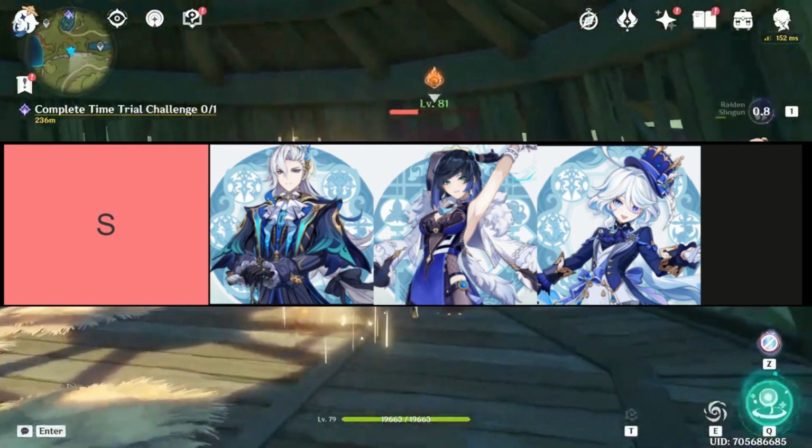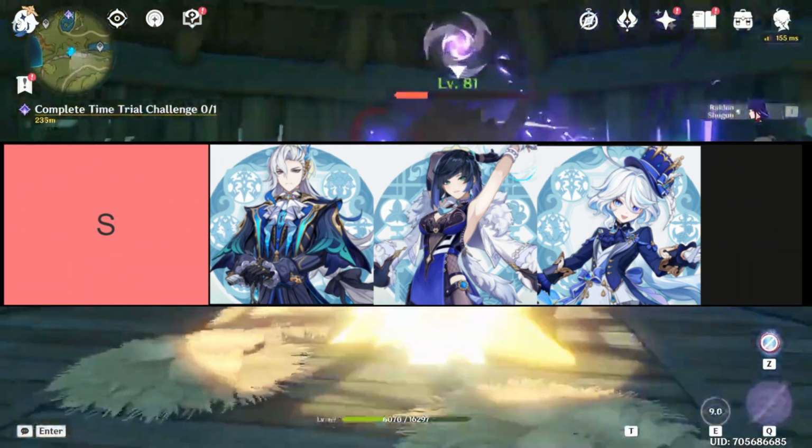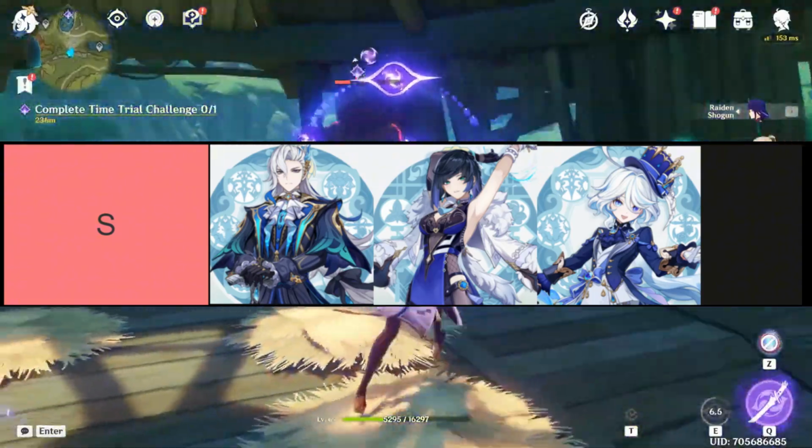The Hydro characters in this tier are, in order from top left to bottom right, Nuvolette, Yelan, and Furina.